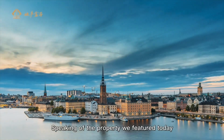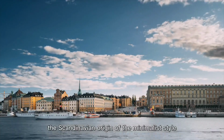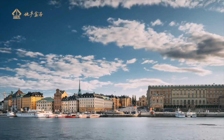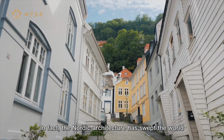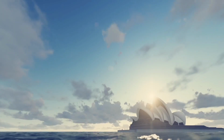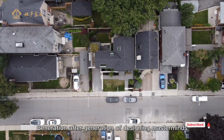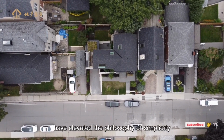Speaking of the property we featured today, we will first need to talk about the Scandinavian origin of the minimalistic style. In fact, the Nordic architecture has swept the world from as early as the beginning of the 20th century. Generation after generation of designing masterminds have elevated the philosophy of simplicity.